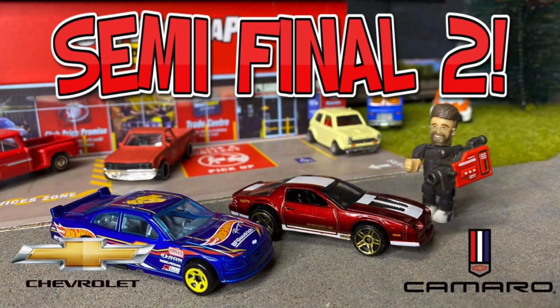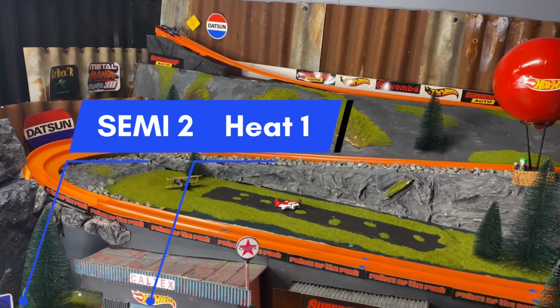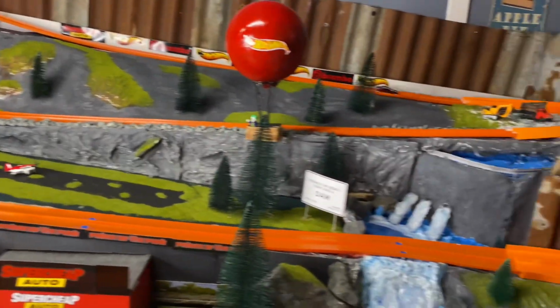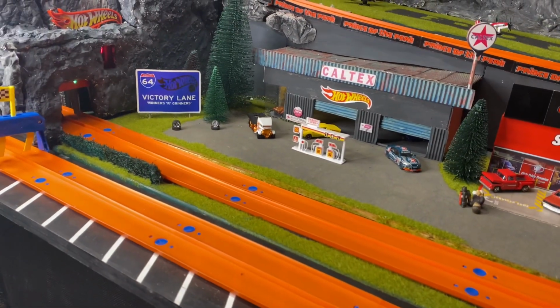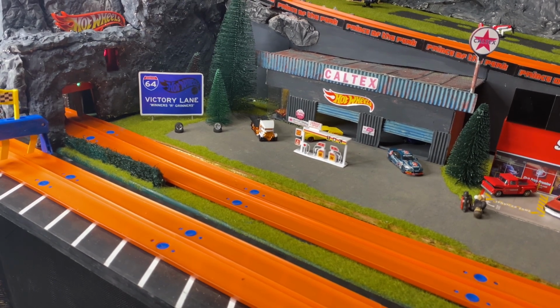Semi-final number 2 sees NZ Racing in the blue Chevy Impala taking on KC in the IROC-Z. KC and NZ ready here for semi-final number 2, heat 1. Away they go. Good even start by both cars. KC opens up a gap in the IROC. Nothing NZ can do. KC through to the next heat with a W next to his name. He needs one more win to make it through to the final.